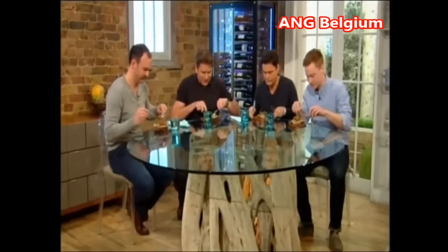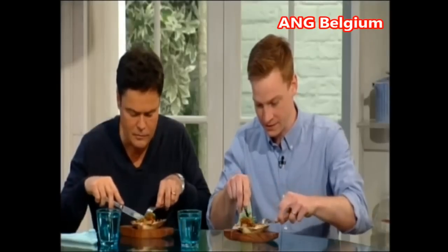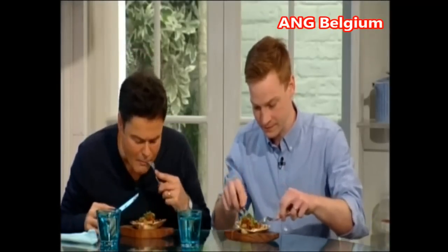Tell us what you think. Well, Chris, fire away, dive in. Smells absolutely amazing. But the top part of it, the almond satay. Oh, the almond is fantastic. Okay, now the scallops.